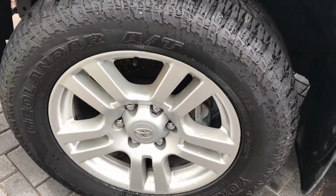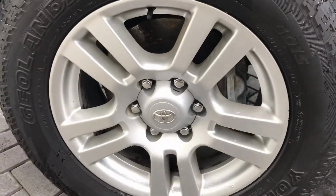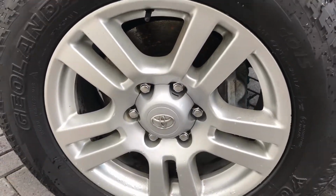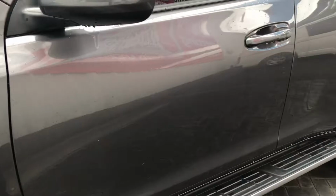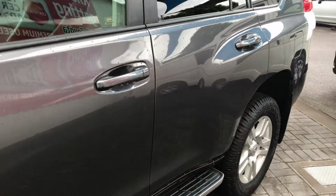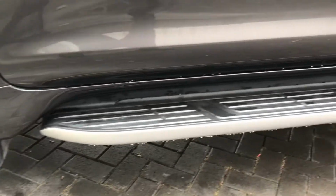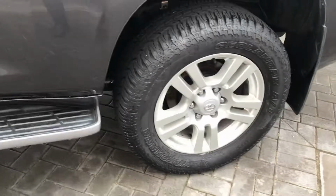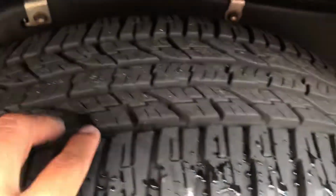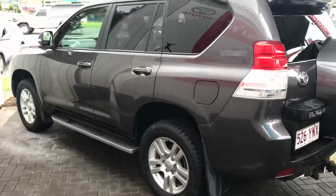Now these are all terrains. If I recall, these are actually 17s. 18s, my apologies. Zoom. Nice, so the side steps there as well. Same goes for the back tyre. Fairly new. Give you a zoom now from this angle.